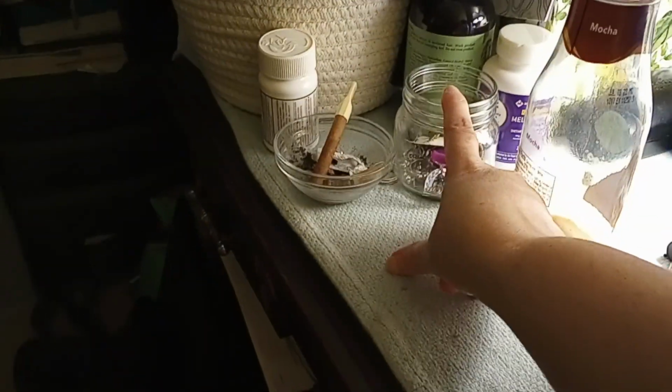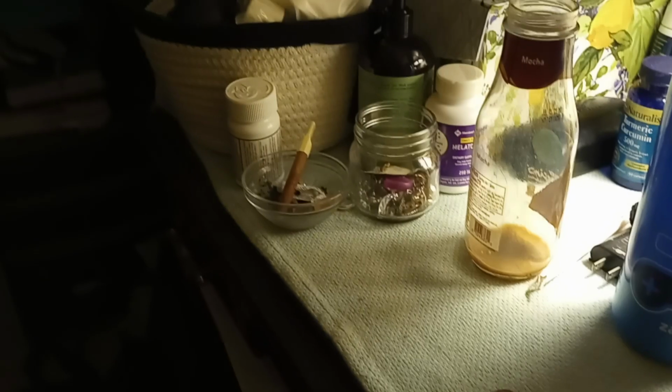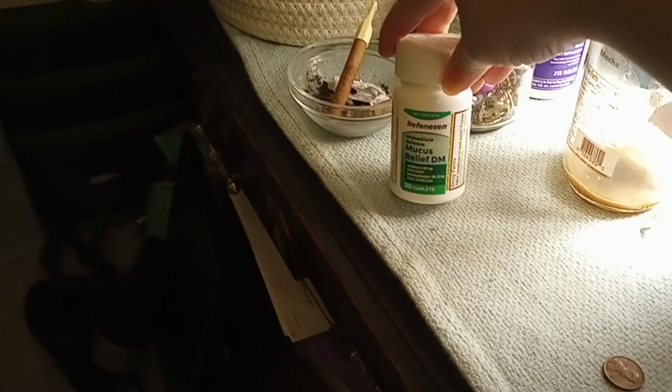This little jar is where I keep random earrings and rings that I take off at night when I go to bed. Everybody in my family is dealing with that respiratory mess, so of course I keep Mucinex on my nightstand where I can easily find it.